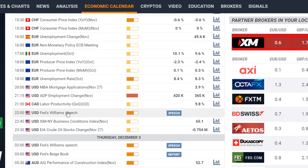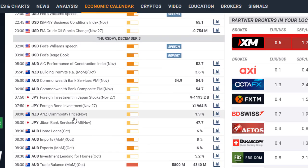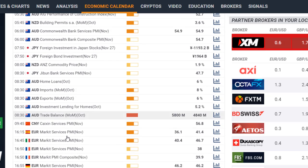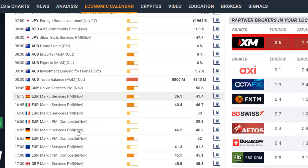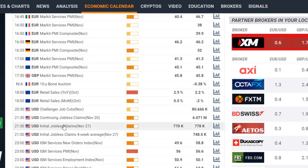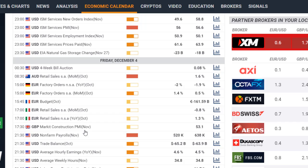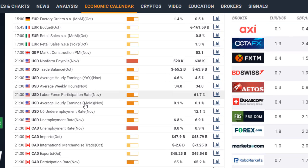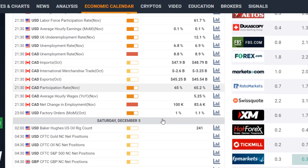More Fed speakers. And then Thursday, bits and pieces. The services PMIs and the composite PMIs will be the main event really throughout Thursday. And of course, we've got the jobless claims later in the day. They're always important. So on Friday, we've really just got two events. There's the Australian retail sales for October, and then it all goes pretty quiet until we get the US unemployment numbers. Non-farm payrolls looks like expected to show 520,000 jobs created, with a headline rate of 6.8%, but we'll see on that one. So that's about it for the coming week.